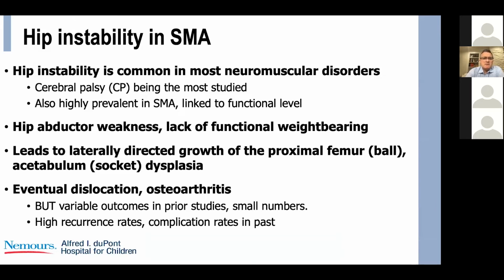Hip instability in spinal muscular atrophy is really common, and it's common across the neuromuscular spectrum, with cerebral palsy having lots of studies about this. But because of the lack of attention on SMA hip instability in the past, there aren't a lot of studies out there. We've started to do a few in our own institution trying to answer some of these questions. The hips coming out of the joint are related to hip abductor weakness, so weakness around the hip, and kids and young adults who don't weight bear or can't walk are at a higher risk of that.